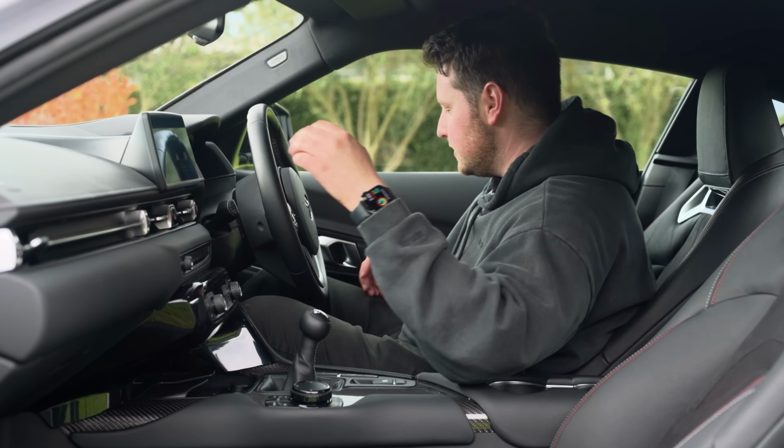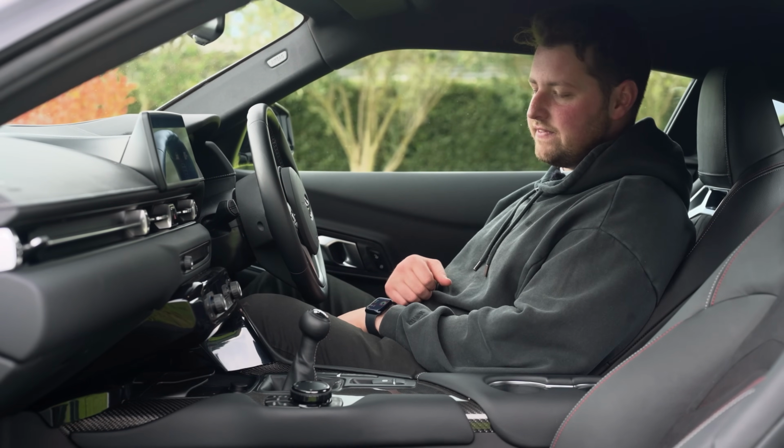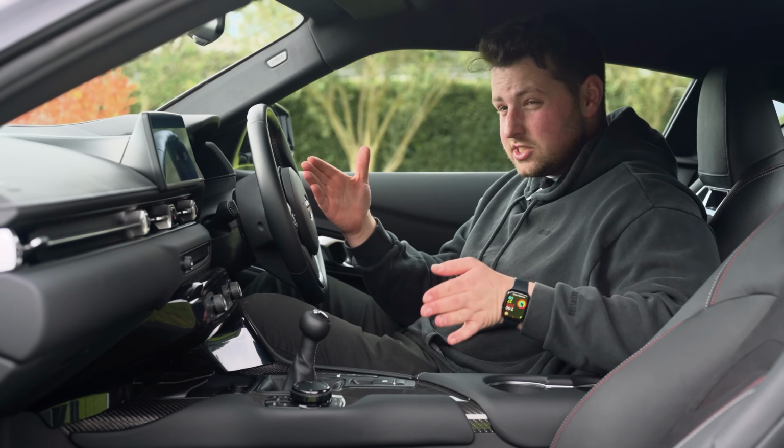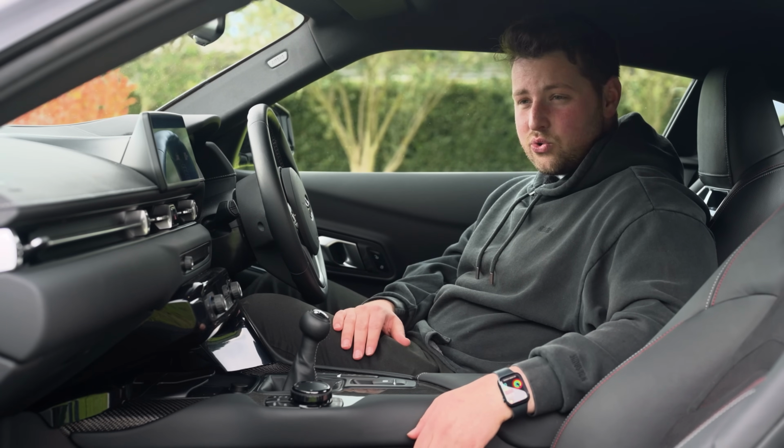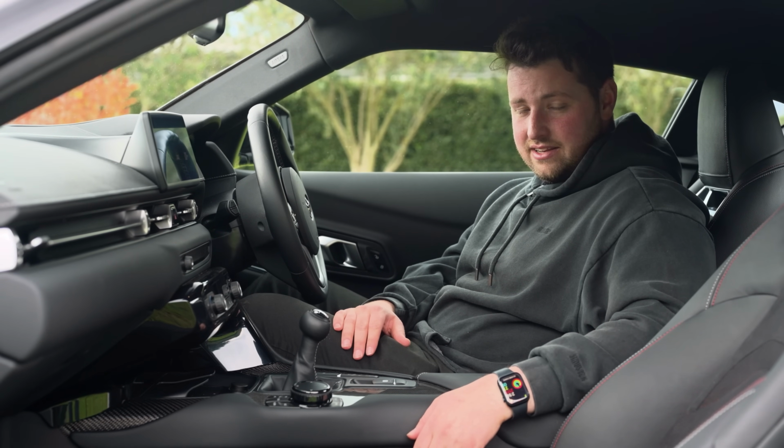Felt-lined glove box there too. The door bins are tiny. You're not fitting anything back there, but this car is very small. It's got a smaller wheelbase than a GR86, Jacob. Are you serious? Yeah, it's crazy. Oh my God. It does not seem like it.